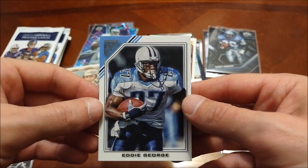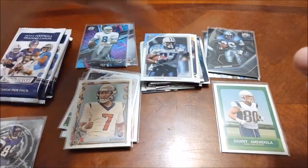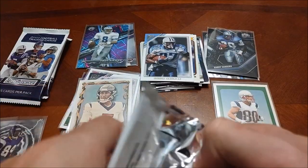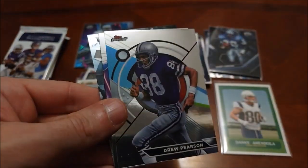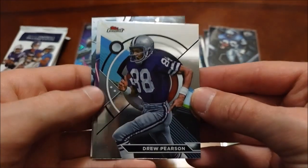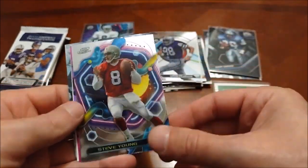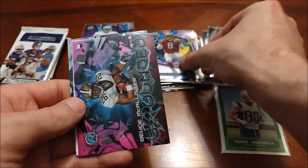And then finally, Eddie George, Topps Gallery, who is not in the Hall of Fame. Eddie George, I would argue, had a better college career than a pro career. I'm sure some people may debate that. Next pack, Drew Pearson, Topps Finest begins. Chrome Cosmic Steve Young. Again, those are just base.